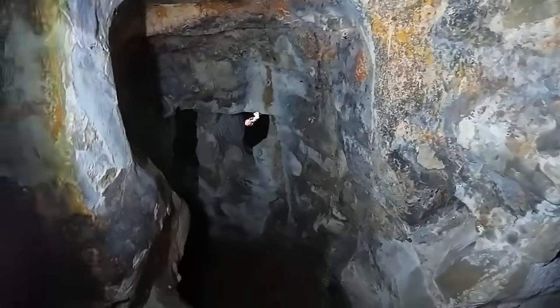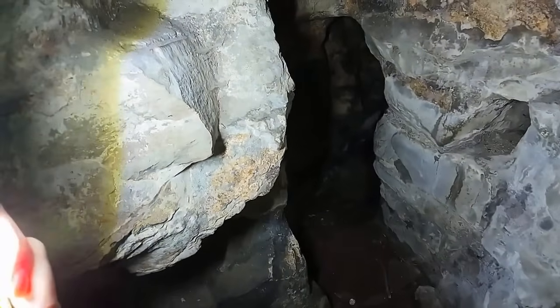Now we've got two ways to go here. We've got round and down. Down into there. And we're going to go back. And this is the bottom of our step, so we can go round and down in this way. This one is the bigger chamber.